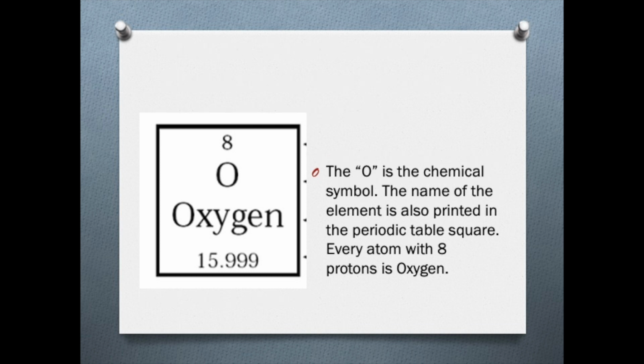The second thing we're going to look at is the chemical symbol. It is always begun with a capital letter. If it's a single letter, then there's one capital letter. If there's more than one letter in the chemical symbol, the first one is capitalized. Anything after that is lowercase.